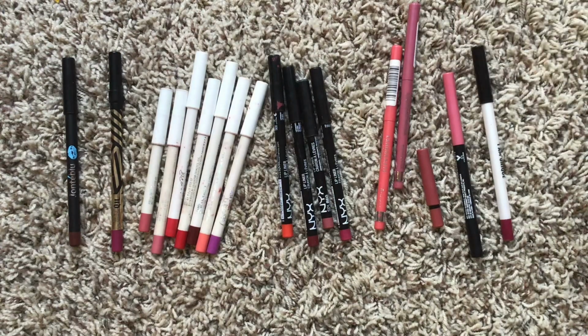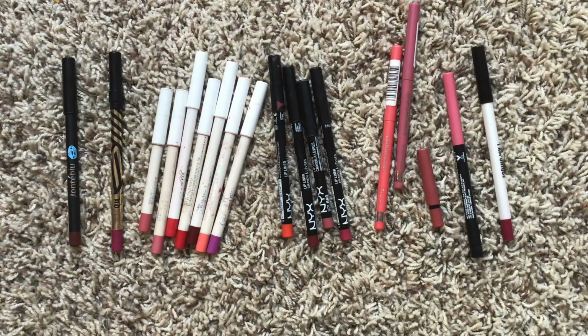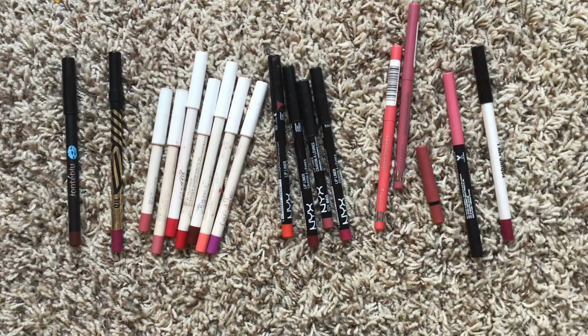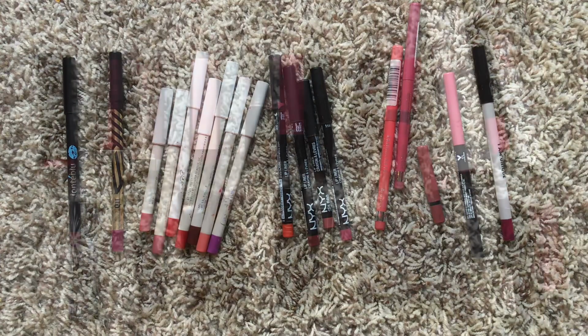So altogether I have 18 lip liners, and I'd like to get through more of these. I'm definitely gonna try finishing another neutral shade after I finish this one. So I'm gonna have my goal for the end of next year to be down to 12 lip liners. 18 now though.